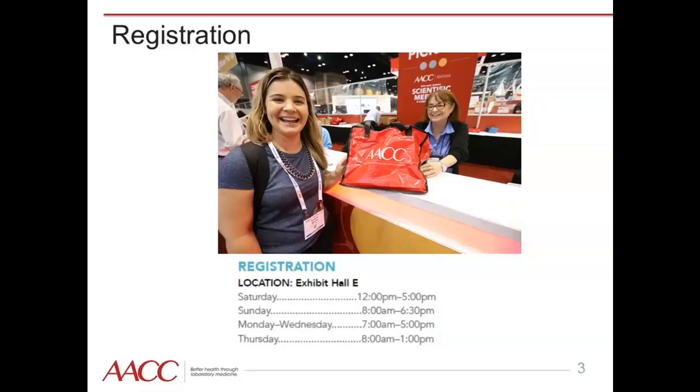If you are a first-timer, when you get your badge, you will also get a new attendee ribbon. Being a first-time attendee, this ribbon can provide a very nice conversation starter, so we suggest you stick it to your badge holder.